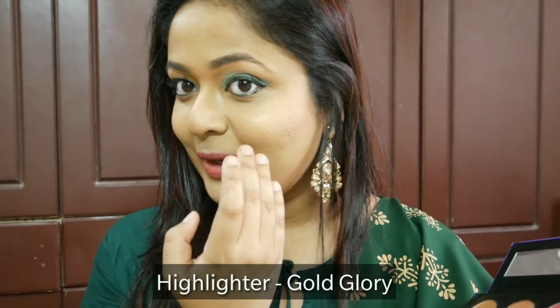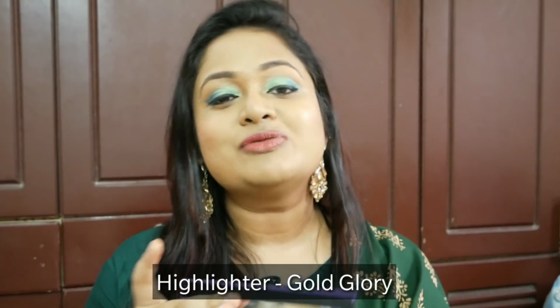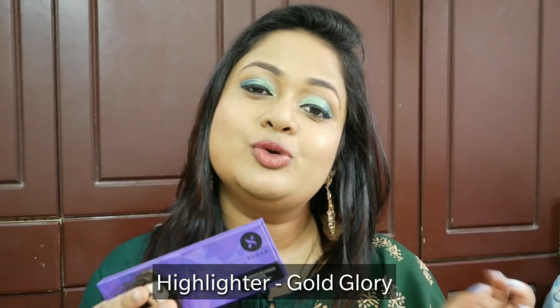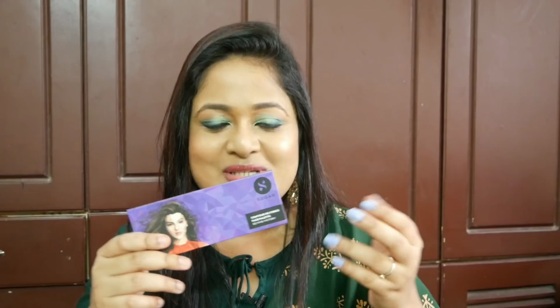It gives that nice glow, as you can see here and here, but it doesn't look like you have so much makeup on. So that is the one thing that I like, and you don't have to be a makeup artist to make use of these kind of products. You just need 2 brushes and your fingers, and that's pretty much it. You can make that look happen. So that's it about today's video.